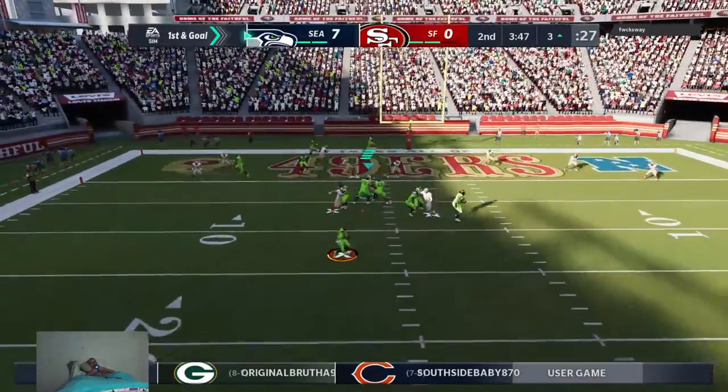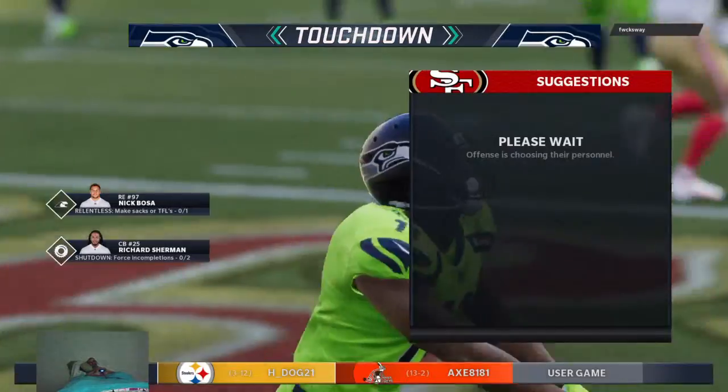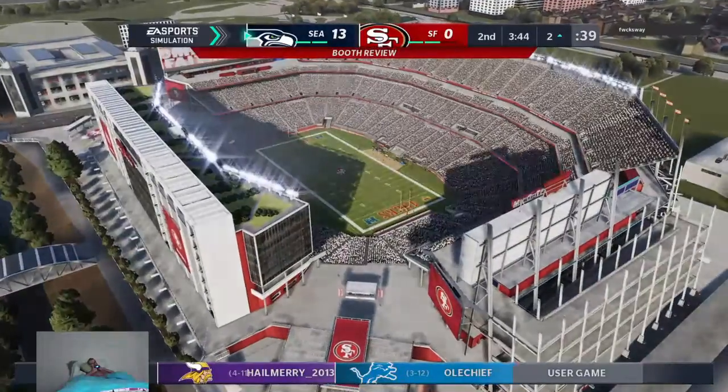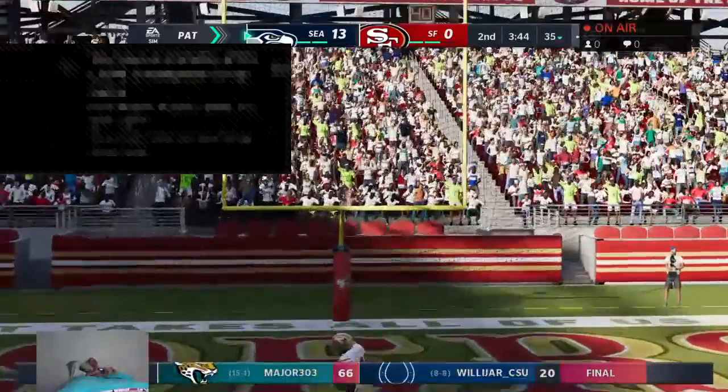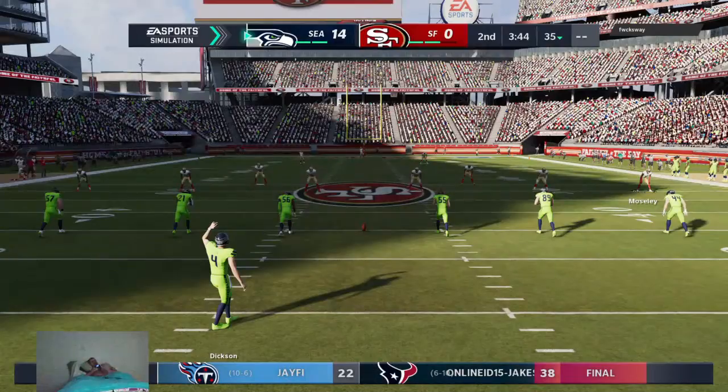From the gun, Wilson. Buying time to his left. End zone, caught. Touchdown, Seattle. Russell Wilson with 2 first-half touchdown passes. Makes the score Seahawks 14, 49ers nothing.